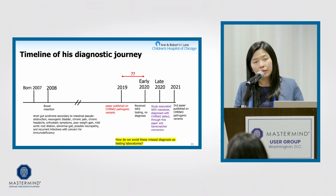Because he's 13 years old. When he was born, he had a lot of medical issues. So he was born in 2007, and in 2008, he had a lot of medical issues. He had his intestine, his gut taken out. He had a surgery. He had a bowel resection. He had very poor weight gain, aortic root dilation, and very recurrent infections.